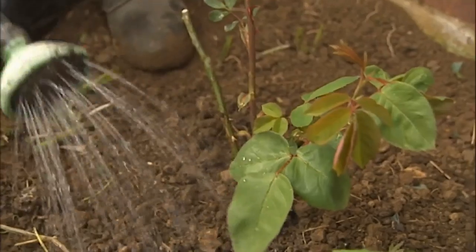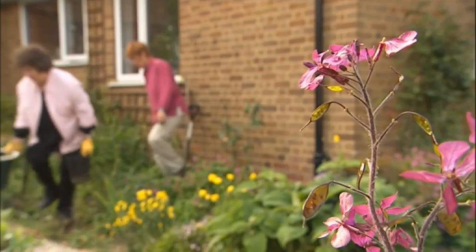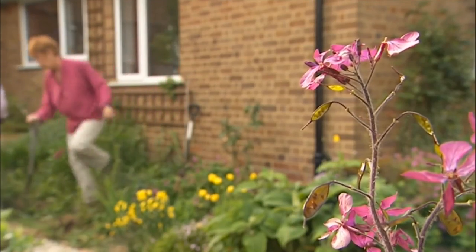Diana's rose will soon be clambering up the wall. Eventually, she'll put in wires to support it. One plant down, 23 to go.